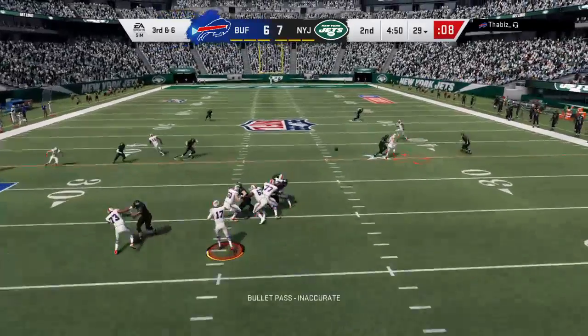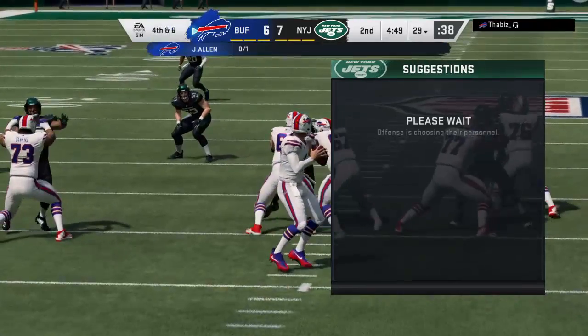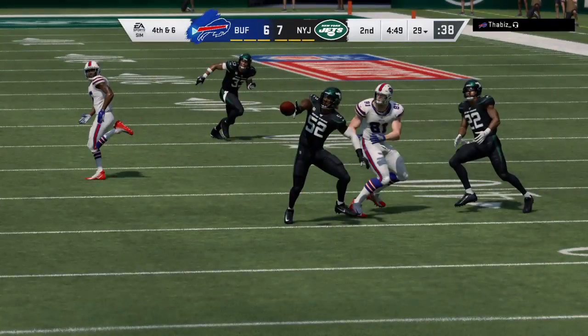Throwing is Allen on 3rd. And that's knocked away and incomplete. The linebacker, C.J. Mosley, there in coverage.